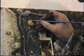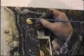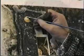It's at an almost completed stage now. What I've got to do is paint in the tiny bits of fungus in a very literal way.